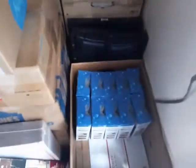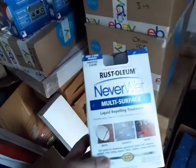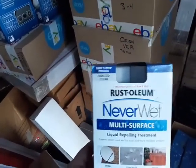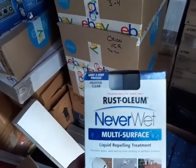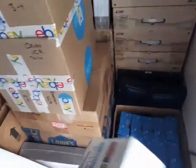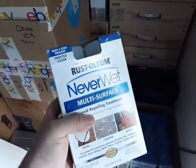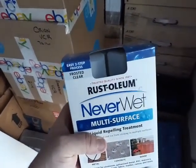Remember me talking about Dollar Tree purchases? Here's one that I think actually wasn't a bad deal. It's a 2-pack of Rust-Oleum. You can see it, never wet, multi-surface, blah, blah, blah. It's 2 full-size spray cans. And of course, each one was $1. So I think that was a smoking good deal.